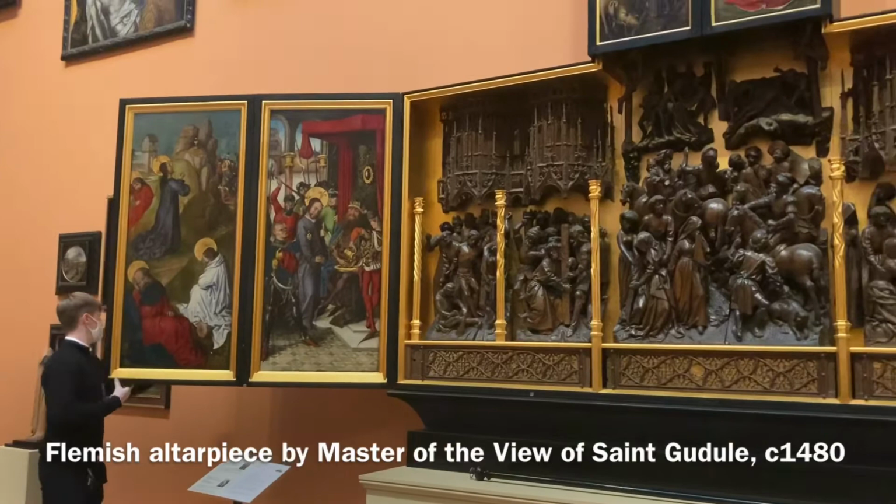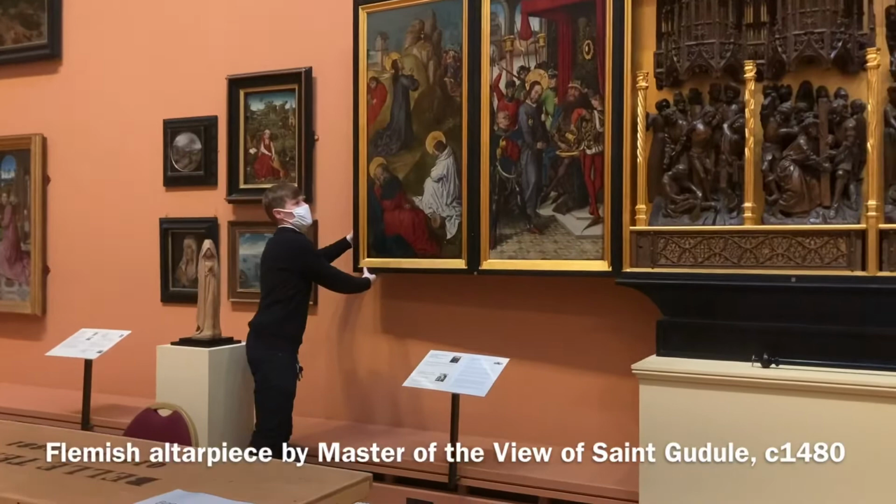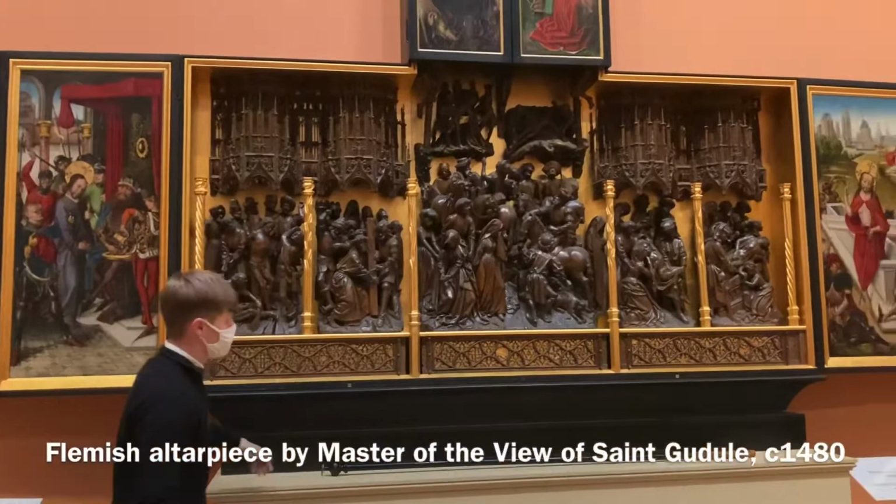On the altarpiece, there are the marks of three mallets, which is the mark of the guild of the men who constructed it. When I first came here, I wanted to see if I could find the little three mallets. It took me about 20 minutes until eventually the person called me and told me they were on the back.